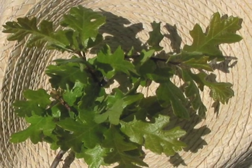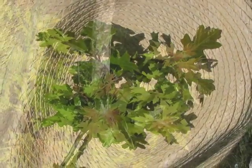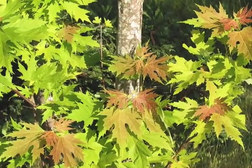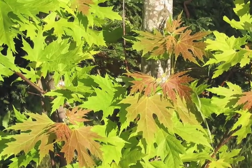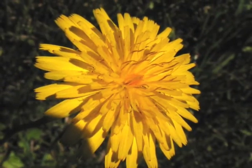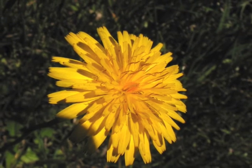Just some new valley oak leaves. Well, I guess I like the new spring leaves. My flower book calls this rough cat's ear. I sure don't know why.